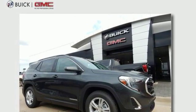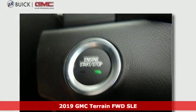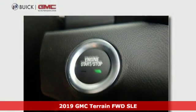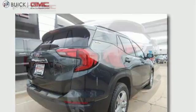Here's a new 2019 GMC Terrain. This Terrain means more than just utility and capability. It's a strikingly designed crossover that bridges the gap between comfort and function.